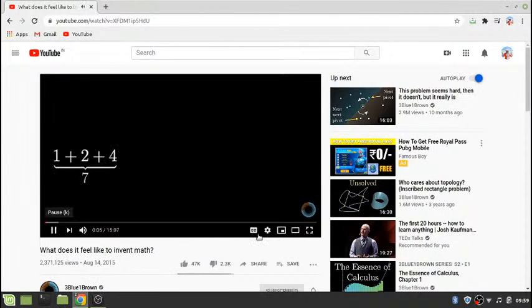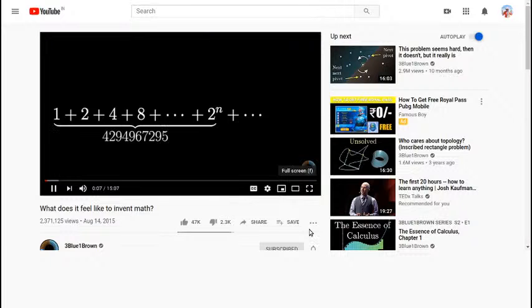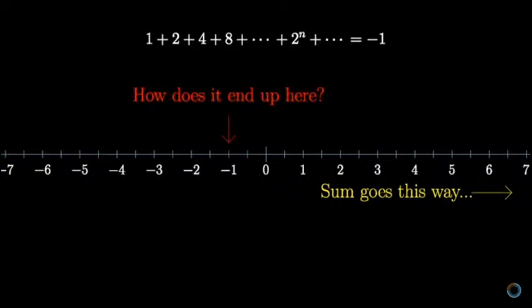2 plus 4 plus 8, and continue on, adding the next power of 2 up to infinity. This might seem crazy, but there's a sense in which this infinite sum equals -1. If you're like me, this feels strange or obviously false when you first see it. But I promise you, by the end of this video, you and I will make it make sense.